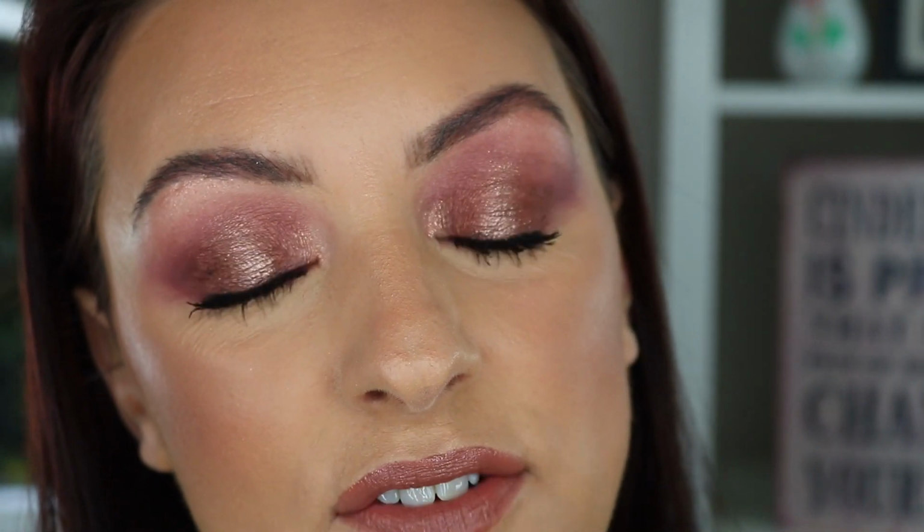Do the same on the other eye and then I'll be back. Okay, so here are the finished eyes with mascara and everything all finished. I love how this turned out.